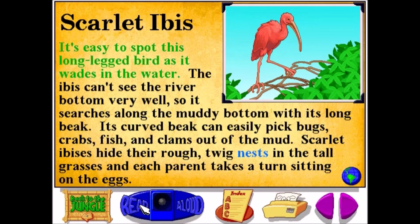It's easy to spot this long-legged bird as it wades in the water. The ibis can't see the river bottom very well, so it searches along the muddy bottom with its long beak. Its curved beak can easily pick bugs, crabs, fish, and clams out of the mud. Scarlet ibises hide their rough twig nests in the tall grasses, and each parent takes a turn sitting on the eggs.